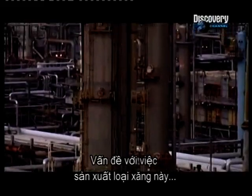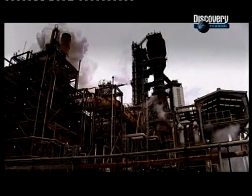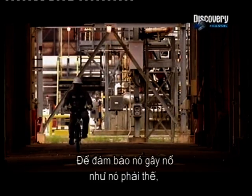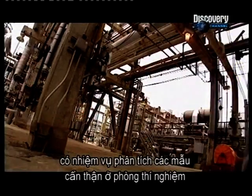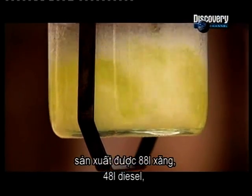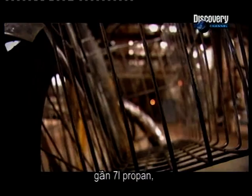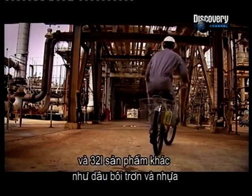But the trouble with producing all this gasoline is they now have an ocean of potentially explosive liquid to deal with. But of course, it's this explosive quality that makes gasoline so useful. So to make sure it's as explosive as it should be, it's up to workers like Derek Smalley to carefully take samples for analysis in the lab. In all, every 191-litre barrel of crude produces 88 litres of gasoline, 48 litres of diesel, around 26 litres of jet fuel and heavy fuel oil, almost 7 litres of propane, and another 32 litres of other products, such as lubricants and plastics.